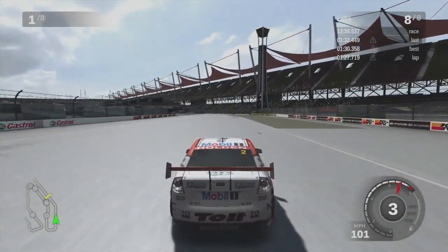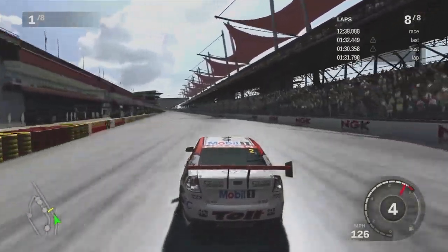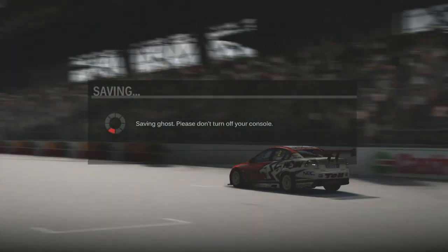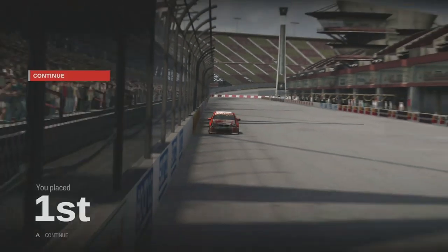Alright, 12 minutes for that first race. Bloody hell. Could get 2 ad breaks in it. Result. Saving Ghost. I'll take that, thank you very much.